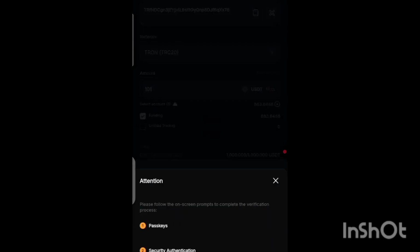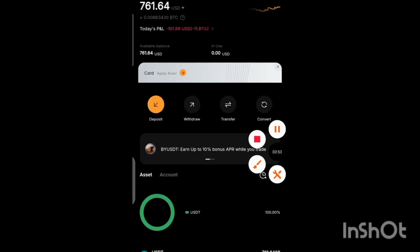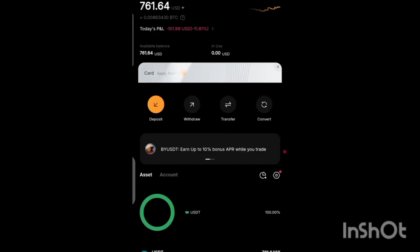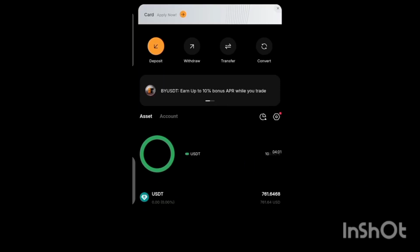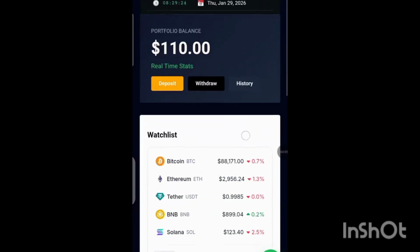I'm going to be clicking withdraw, and confirming it with my code. So I've made my withdrawal in my Bybit. The next thing is for us to go back to the bot and confirm. You can see the money has left my Bybit; I now have 761 USDT. Now let's go back to the bot. Over here you can see the money has arrived.